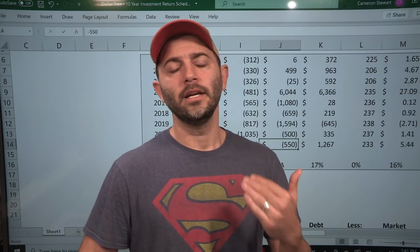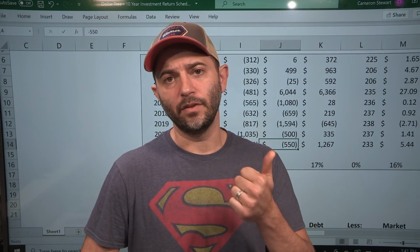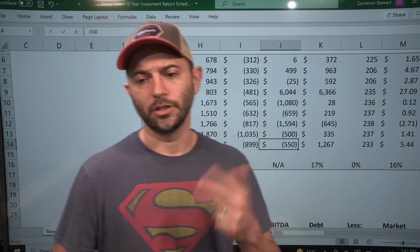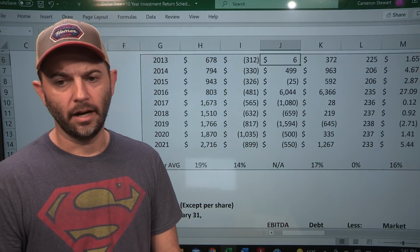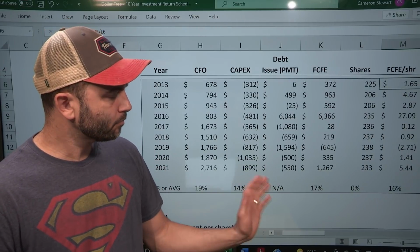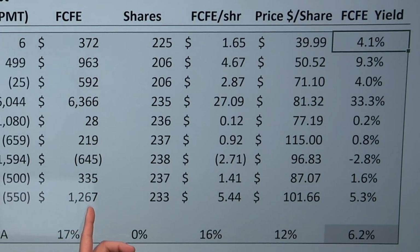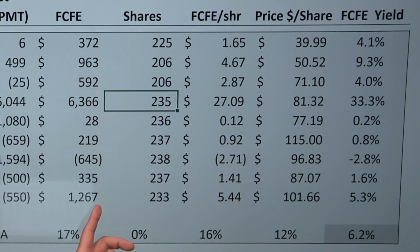At some point, that debt's going to hit zero, and they're going to have to do something with the cash. That's going to be dividends, buying back shares, making acquisitions. That's what that's going to be. So there's a potential here to get more cash out of this investment in the future. So free cash flow per share, there's a long-winded approach to say I think there's going to be more cash here.